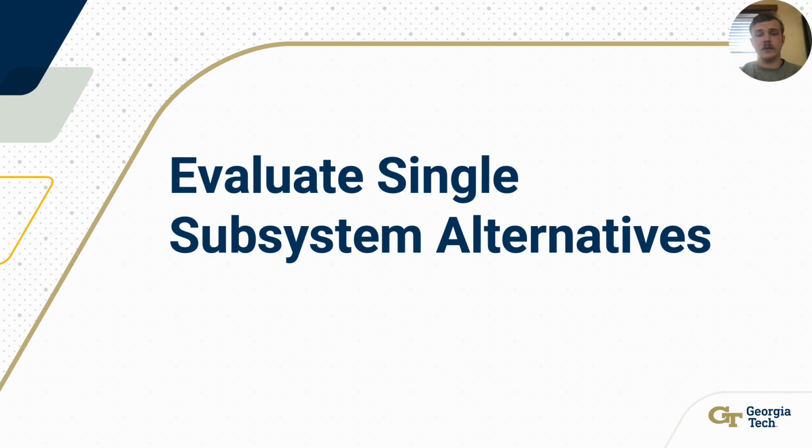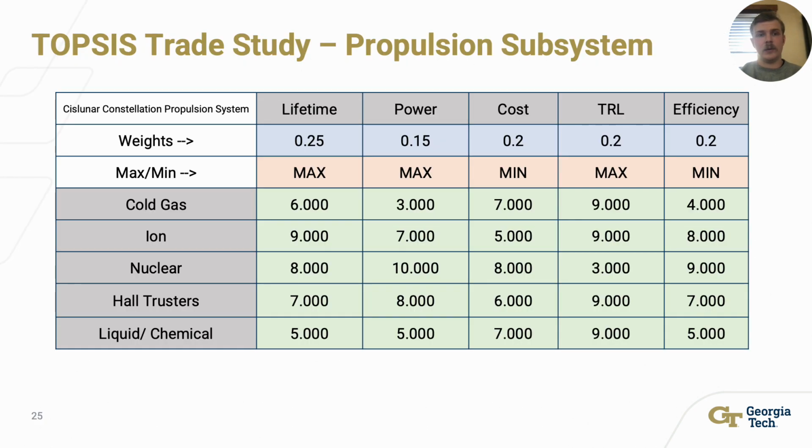Within these subsystems, we are able to even evaluate single subsystem alternatives. An example of how we would effectively do this is something like a TOPSIS trade study or another qualitative or quantitative trade study. Just for example purposes, we chose the propulsion subsystem to show you how this is conducted. Here you can see the different possible propulsion subsystem choices we could have based off of propulsion devices, such as a cold gas propulsion system or ion, nuclear, hall thrusters, or liquid and chemical.